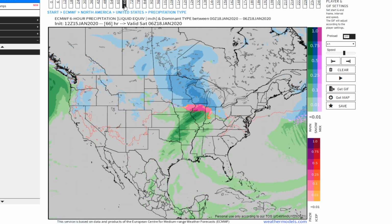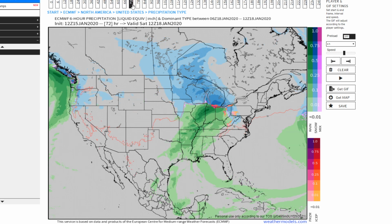Now, you're seeing this heavy ice start to move in, so this heavy mixed precipitation, freezing rain for the most part, a little bit of sleet mixed in here. And that is moving over parts of Illinois, Indiana, Iowa as well. And then this ice line really starts to break off.